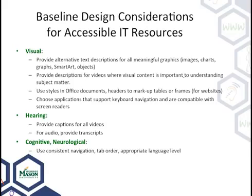And also, before you plan your course out, choose applications that support keyboard navigation. Those are things we can help out with. Blackboard's accessible, Blackboard Collaborate is accessible. So as much as possible, we love people to use those tools. That doesn't mean that there aren't specific features within them that cause accessibility issues, but as much as possible, choose the most accessible resources.